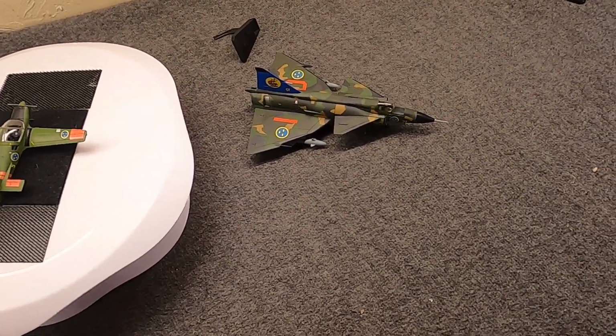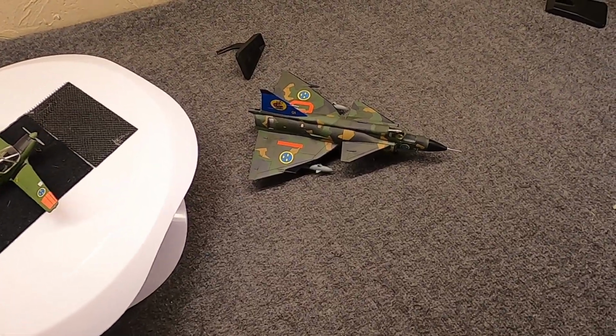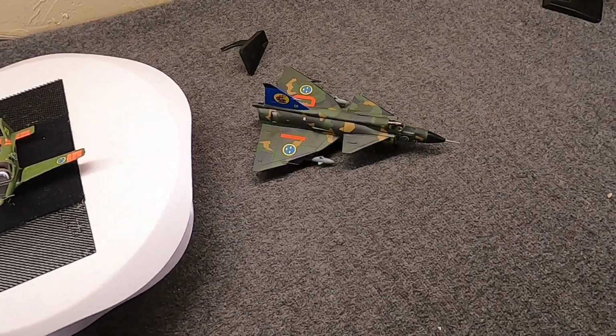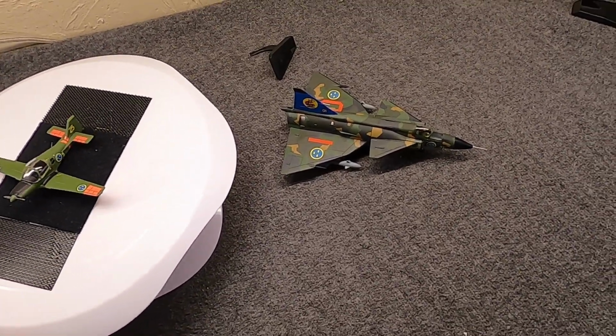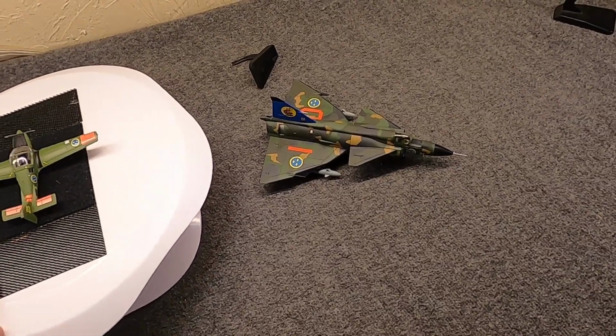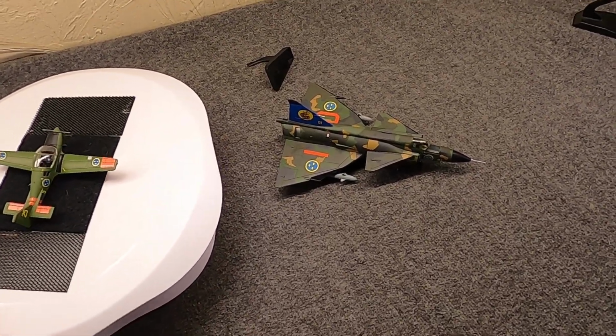And then finally, in 2001, it was officially retired from the Swedish Air Force, and all were taken out of the military books. But not bad. I mean, it served for 30 years.